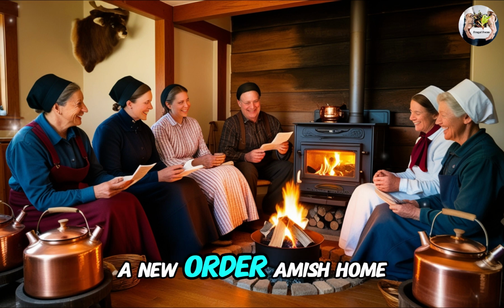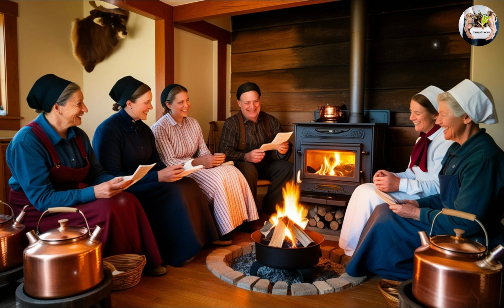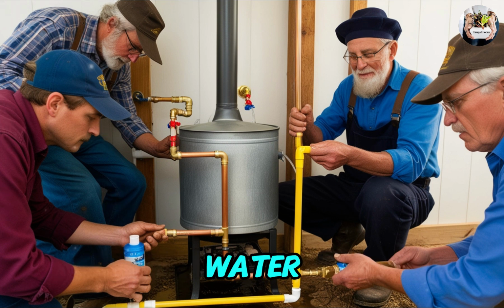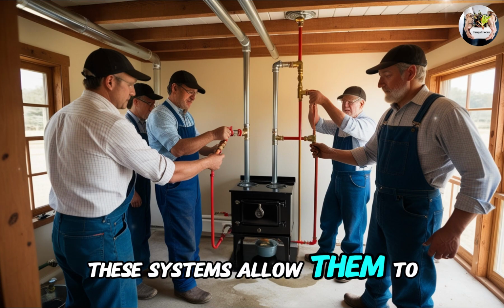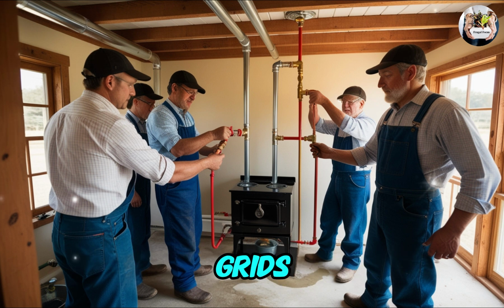Drive past a New Order Amish home, and you'll often spot solar panels on the roof, quietly absorbing the sun's rays and transforming them into hot water. It's like turning rooftops into personal power stations. And honestly, who could blame them? These systems allow them to enjoy hot water without relying on unpredictable power grids.